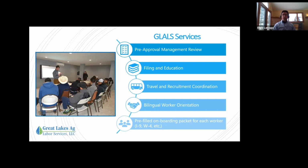When the workers arrive at the farm, they are required to complete and sign several documents just like any other employee you would hire, plus additional documentation that is required by the H2A program. So as part of our services, we provide a training and orientation session. We are usually present at the farm to assist with filling out documents such as I-9s, W-4s, the H2A contract, and other documents. We also explain to the workers how to fill out these documents and how to make sure that they are filled out properly.